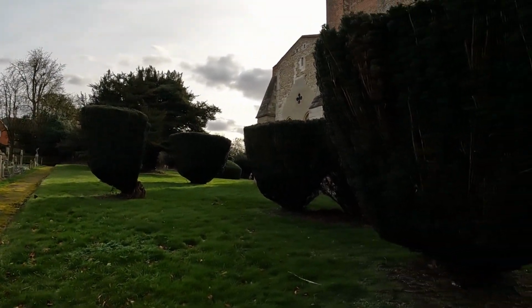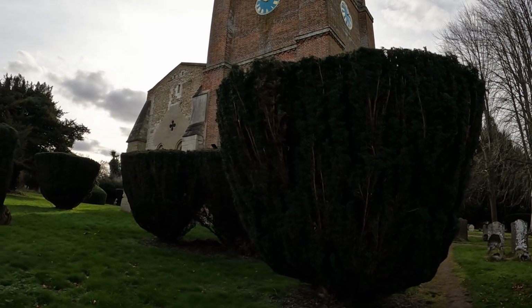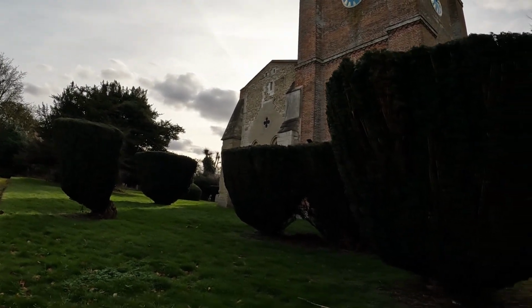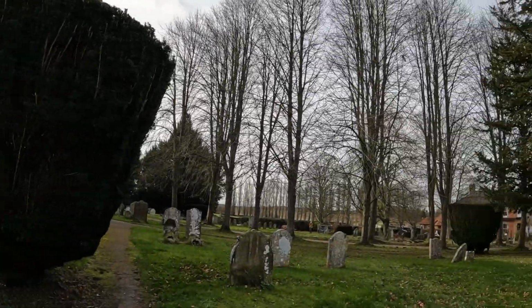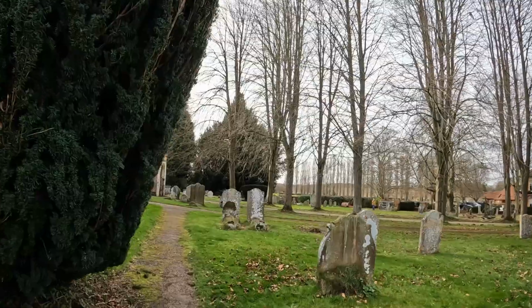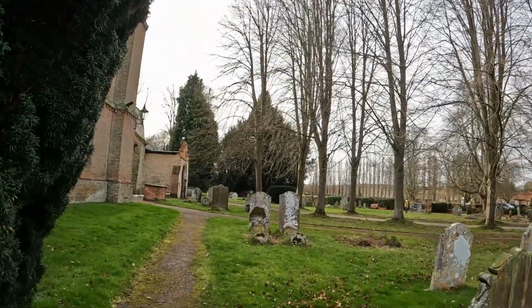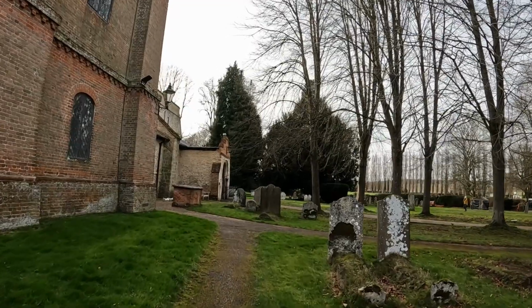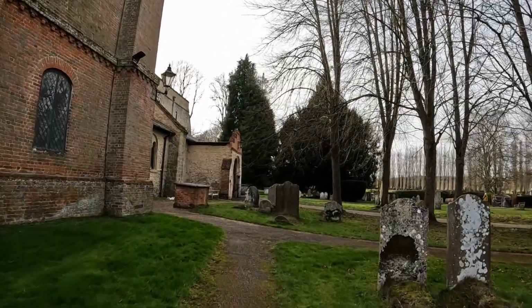Look, all these trees here that have been pollarded, they're all yew trees, and there's 5 just here. There's 1 there, 6. There's 1 over there, 7, and there's others that have not been pollarded at all. And I think there's up to about 20 different yew trees in this cemetery.